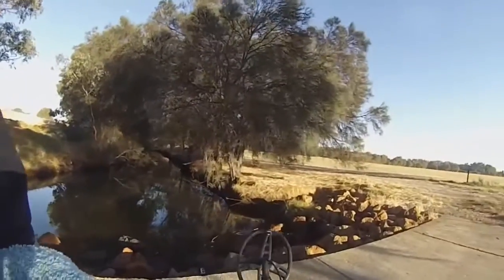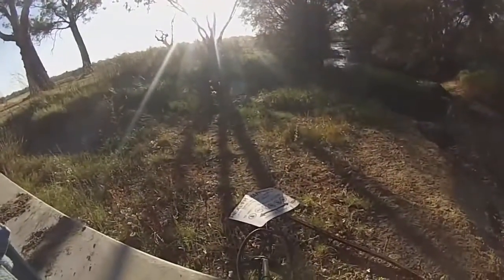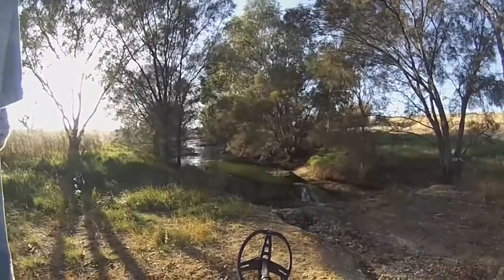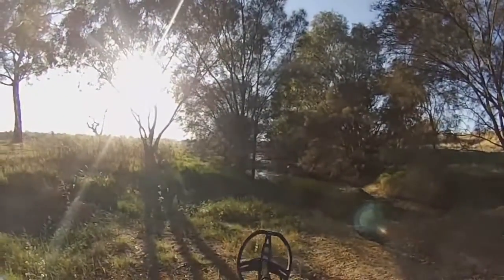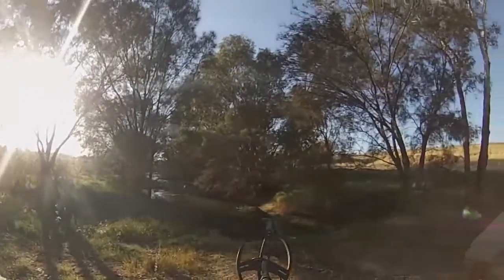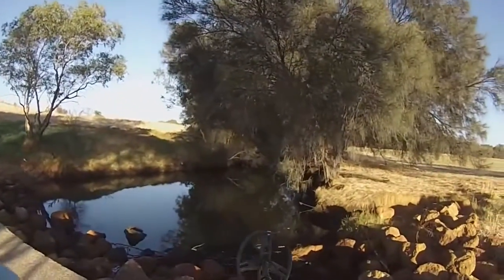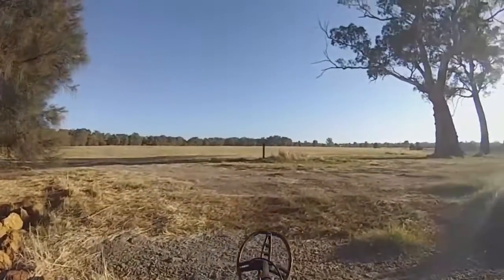I'm heading to a dry lake. Perth just had a really dry summer. We didn't have any kind of rain really for about 100 something straight days. So this little area out here I'm about to go to is normally filled with water. You get to see a lot of birds and waterfowl out there, and the occasional tiger snake.